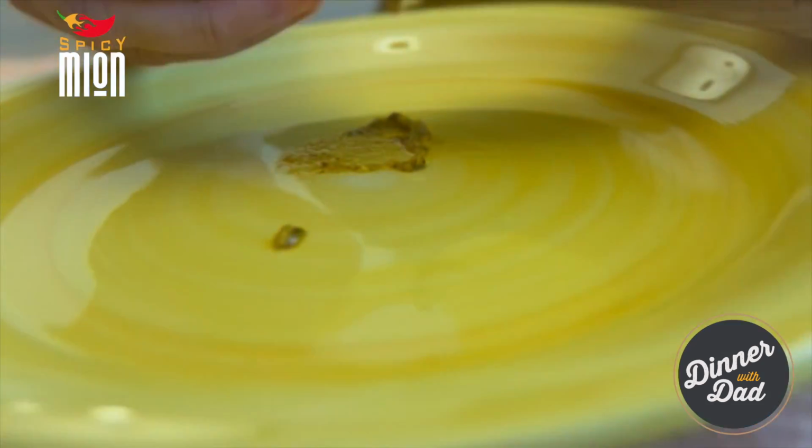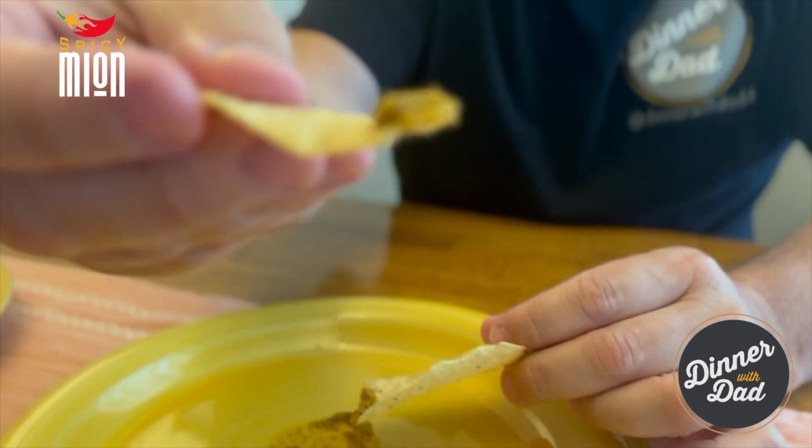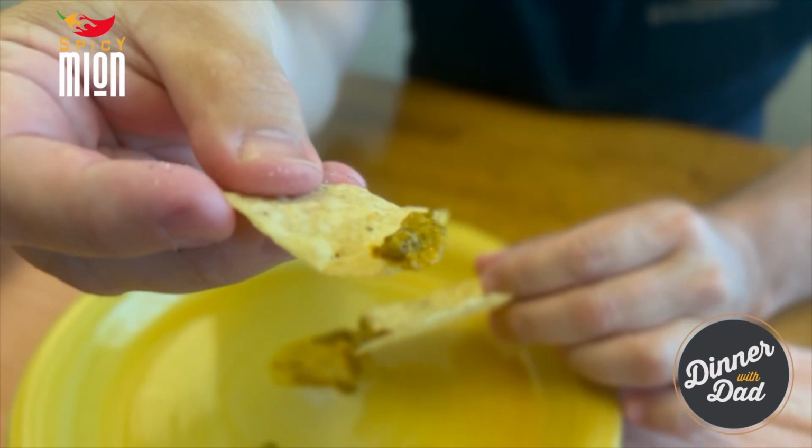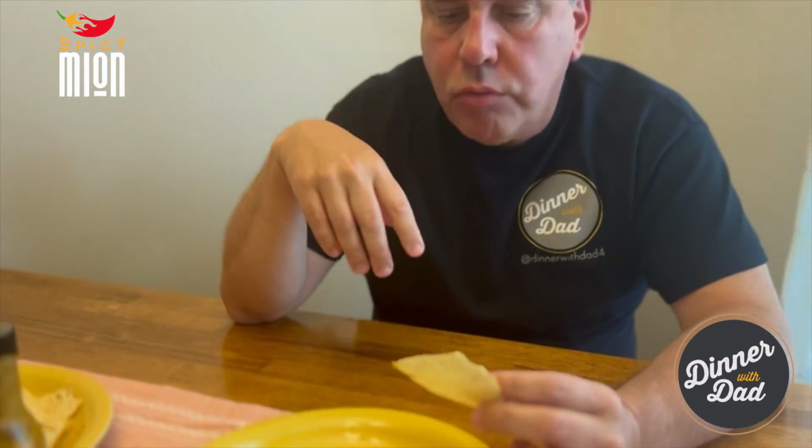It's not over the top spicy. Can you see that? Look at that. I mean, it's not over the top spicy. It's got some beautiful color to it. That's really good. I can see that I could put it on just about anything right now.